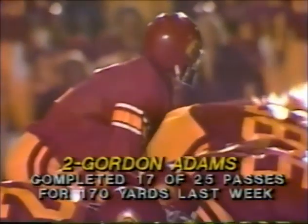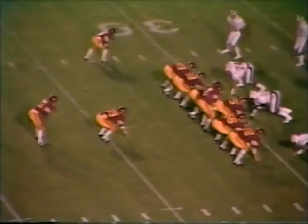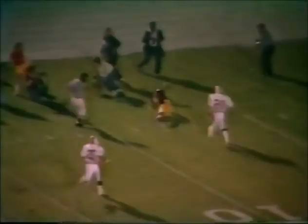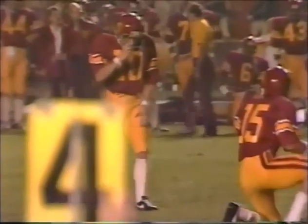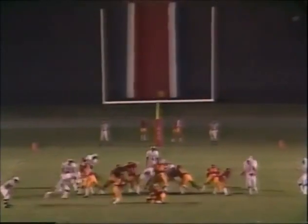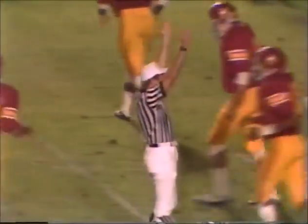Throwing is Adams, incomplete. Third down 10 for the Trojans at the Carolina 30. Williams flanked out to the left side, and Timmy White is split on the right side. Adams looking right, now throwing left to Kevin Williams, and he overthrows him. He will attempt this one from the 37-yard line. Thus, it would be a 47-yard field goal, and that's his longest ever. He kicked one 47 against Tennessee to win that one last Saturday night. This one is up. It's good! A 47-yard field goal by Eric Kipp.